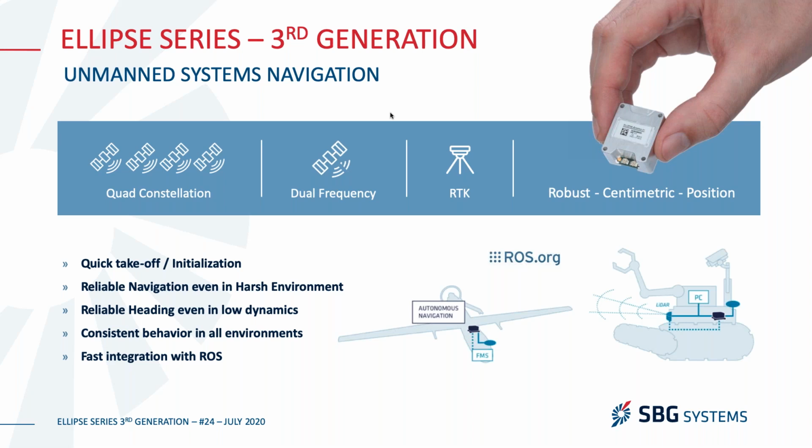We're also implementing it in combination with our inertial sensors. So now the fact that you have quad constellations that are used and run in the algorithm at the same time, the dual frequency and the RTK capabilities are really bringing you that accuracy and redundancy of signals to make it reliable over time. Of course, there are also some scenarios where you need some specific capabilities.